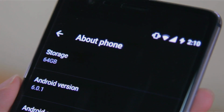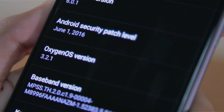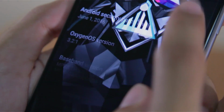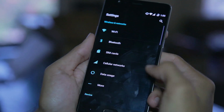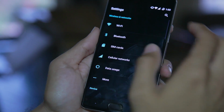Now, another aspect of the OnePlus 3 that really helps its performance is the software. It doesn't come with stock Android, it actually comes with Oxygen OS, which is a custom ROM based on Android 6.0.1 Marshmallow. It looks and feels just like stock Android, but it's actually got some pretty useful software tweaks built right in. Some of the smaller tweaks include the ability to enable a system-wide dark theme, and even the ability to edit your quick settings toggles.